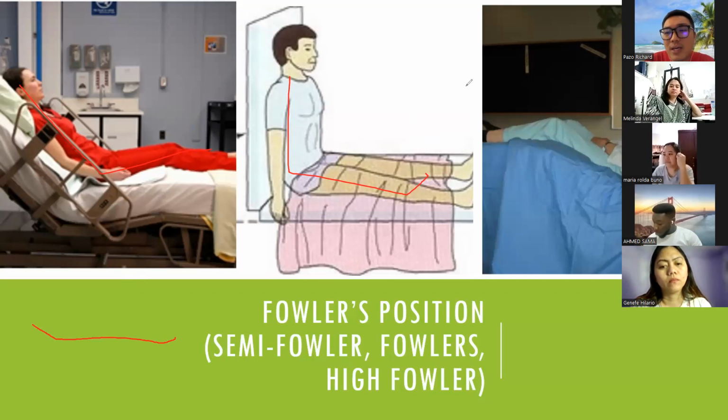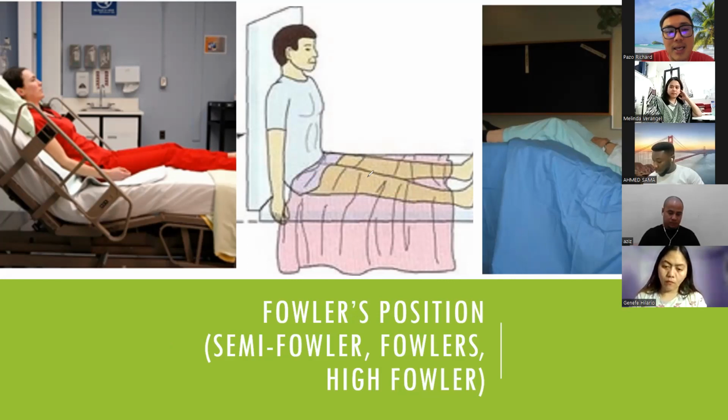So when do we use this? For example, if you are doing oral care, if you're brushing the teeth of your patients, if you're feeding your patients, if you're giving them medicine na kailangan nilang inumin, you have to put them on this position. Okay, if you're giving food naman for like meal time, you have to put the patient on this position at least 30 minutes after eating. Okay. So, or if they're watching TV or in the morning, you have to put them on this position. Okay. Next.